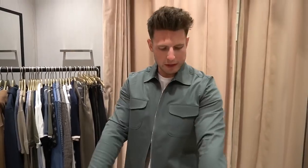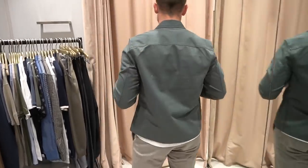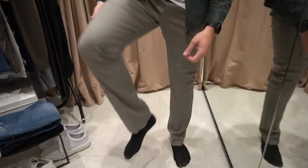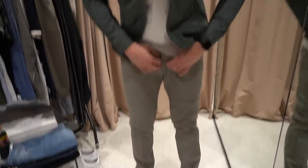So we've got this very nice overshirt jacket. It's in a size large. Actually fits me in a large, sometimes I'm an XL, so large is the one. We've got a white t-shirt underneath and just some trousers. Really nice material, just a little bit long, so probably have to get them taped up a little bit.